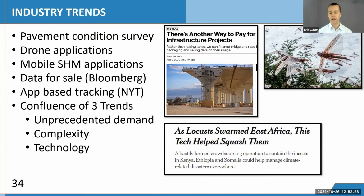Next, there's this idea of data for sale as a new paradigm. This is an article shown on the top left from Bloomberg from back in April. It talks about ways in which data can be sold to insurers, financial analysts, or other authorities to help them better understand economic indicators, as well as to better assess insurance risk.